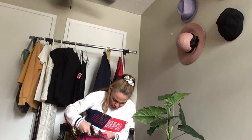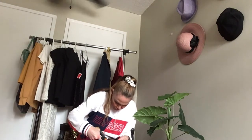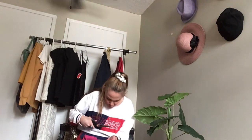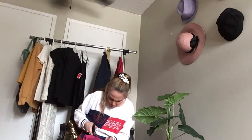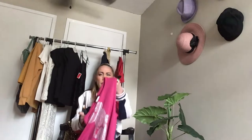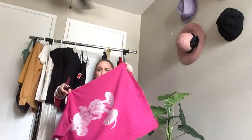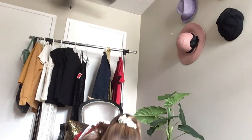The trick is to try and get them even, which I am trying. There we go. Okay, and just a couple of spots where it looks a bit rough. Bye-bye sleeves. All right. Now I'm just gonna cut right across here, basically. I'm just gonna throw it on the floor for 2 seconds and do that. Here we go. All right, one moment.